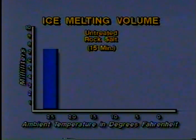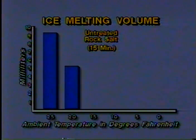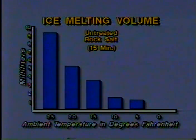You can see this point illustrated clearly in this chart. For example, at 25 degrees Fahrenheit and in 15 minutes, untreated rock salt can melt almost 10 milliliters of ice. At 20 degrees Fahrenheit in that same time frame, the amount of ice melted by the untreated salt is cut almost in half to just over 5 milliliters. And as the temperature drops lower, the untreated salt's performance progressively worsens until at 0 degrees Fahrenheit, it barely melts 1 milliliter of ice.